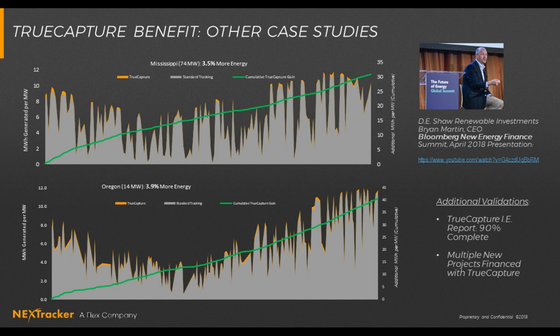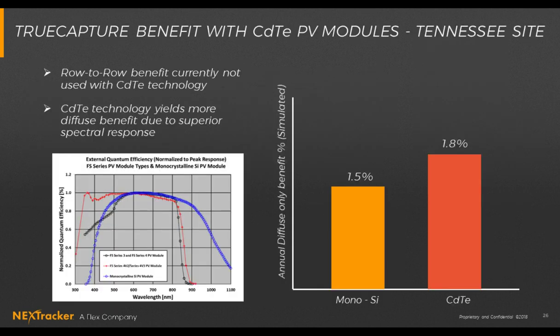We are also doing a TRUECAPTURE technology report with an IE. We have an IE review of our technology and a report on it. And multiple projects are getting financed with TRUECAPTURE, and that's where we are.